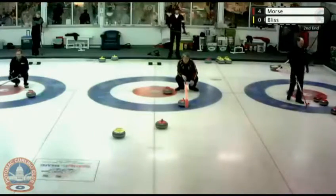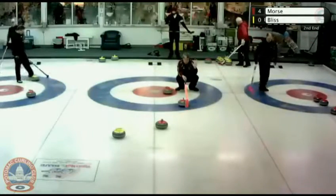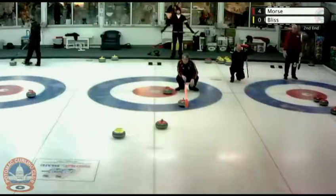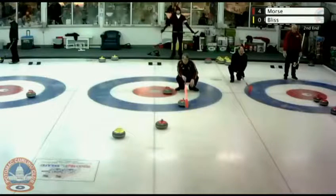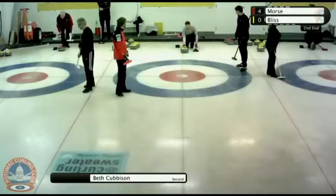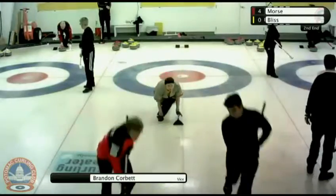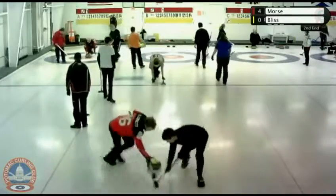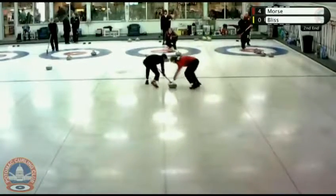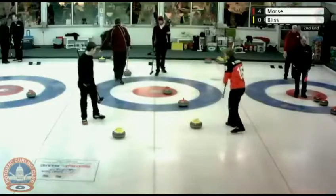That means that Team Bliss is going to try to hit that one and take that one out, roll inside. I don't think that the broom in that position indicates that he's trying to get the double at all. Or maybe he's going for the back one. That could be a better shot. Yeah, he's going for the back one. They're sweeping hard because it looks like it's curling hard and it's curling early, getting the guard that was right on the center line there and spilling out a little bit.